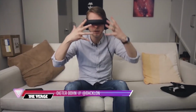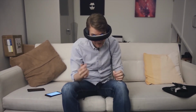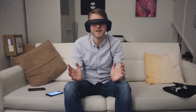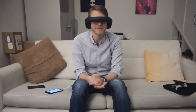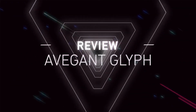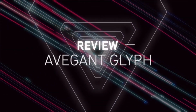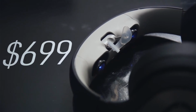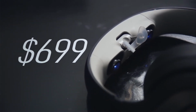The crazy thing that's mounted on my face is the Avegant Glyph headset. It's literally blasting 720p HD video directly into my retinas. And you know what? It's pretty ridiculous looking. And to tell the truth, it's kind of uncomfortable. And you know what else? It's pretty awesome. The Glyph is a headset that we've seen knocking around the Kickstarter world for a little while now. And now it's finally available for the not at all low price of $699.